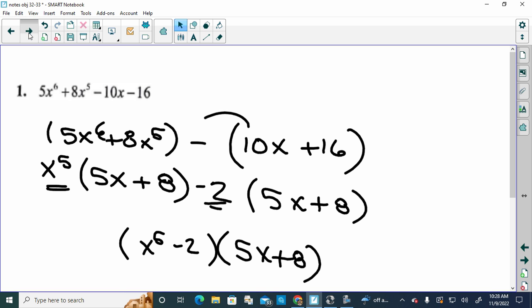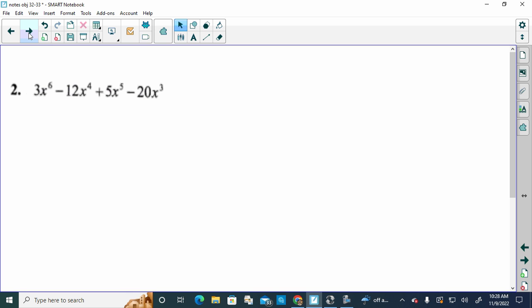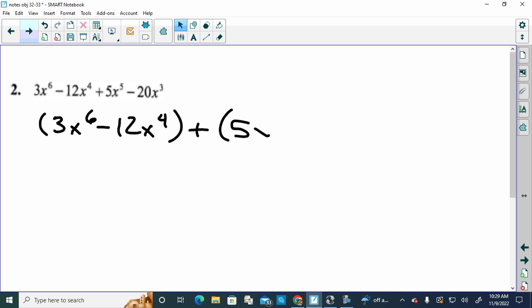Okay, next one. Still the same thing, but we got a little extra on this one. So that reads 3x to the 6th minus 12x to the 4th plus 5x to the 5th minus 20x to the 3rd. Okay, and some of you, when you start to write your parentheses, you might just go ahead and take out the common factor and then write what's left, like if you're keeping track of things in your head. Okay, I'm not going to just because. So we have 3x to the 6th minus 12x to the 4th. Am I going to change the signs in my second one? No. Stay the same.